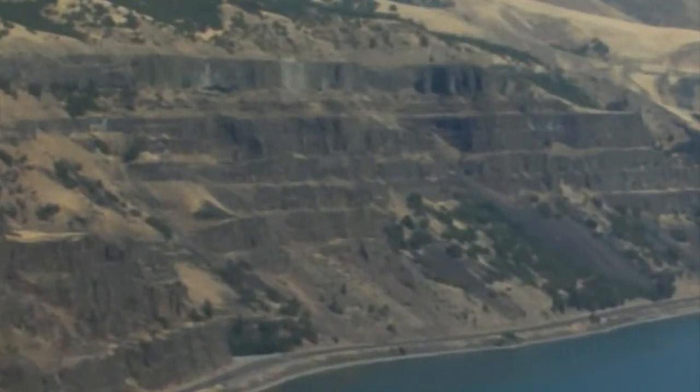These flows erupted in 4 discrete episodes. The oldest are called the Imnaha. The next are the Grande Ronde basalts that are the most voluminous. Then there's the Wanapum basalts that are found really around The Dalles and sort of central Washington. And finally, the Saddle Mountains basalts, which are the last squeezings of the basalt flows, but also include the longest basalt flow on the planet. So the Columbia River basalts are a great example of a large igneous province, what geologists would call an LIP.